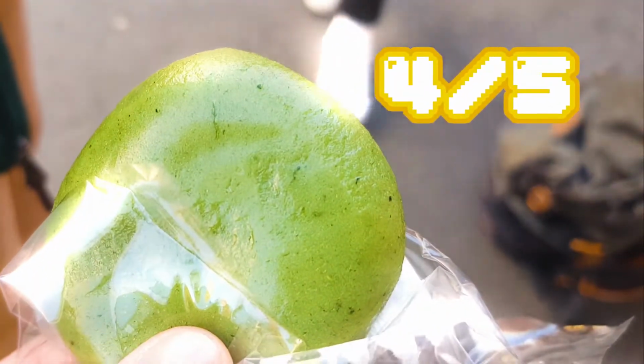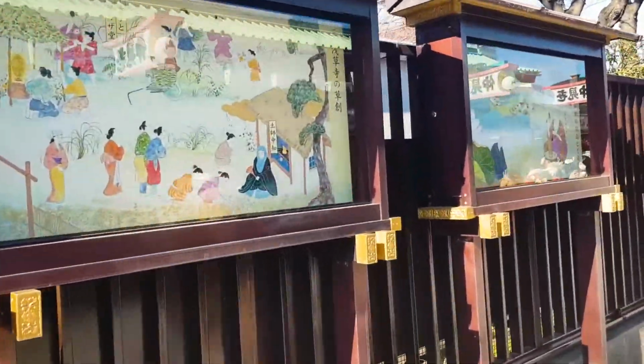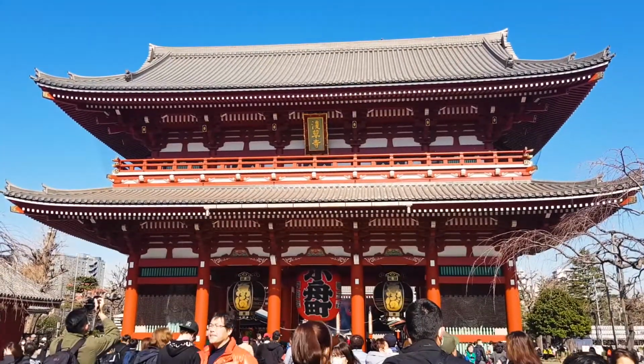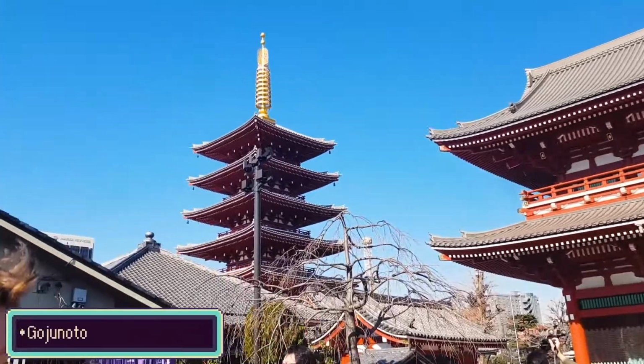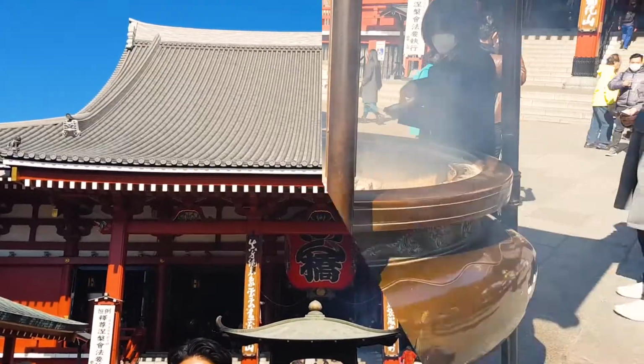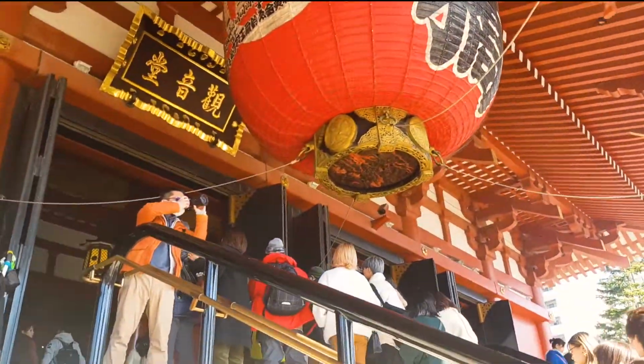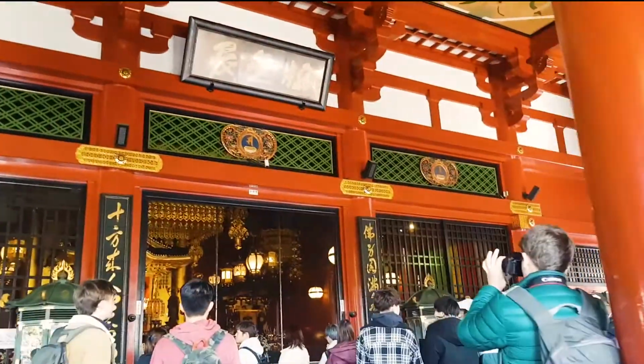I also bought a matcha mochi along the way. That's pretty good. At the end of Nakamise Street are some interesting murals, which eventually lead you to the front of Sensoji Temple. To its left is the Goju Noto, which is a 5-story pagoda, and on its right is the famous Tokyo Skytree. In front of the shrine is a large bronze pot where people can offer incense. And finally, we walked up the stairs and entered the shrine of Sensoji Temple.